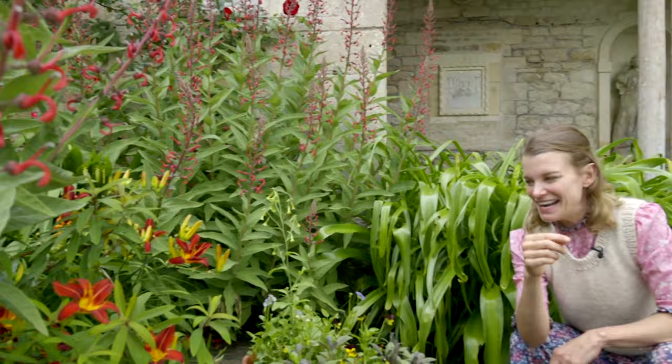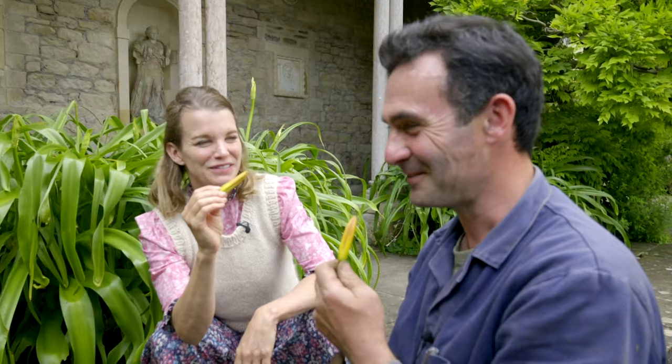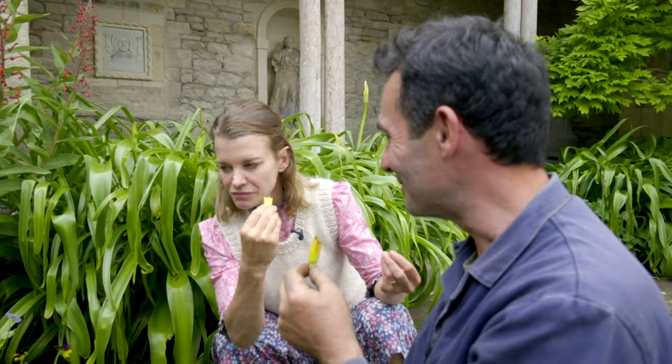It seems a shame to take the flower. Okay, shall we just go for it? All right, on the count of three. Yeah, go on. One, two, three. Actually, really nice. Actually, not bad. It tastes like something. I really didn't know what to expect. These are really nice.